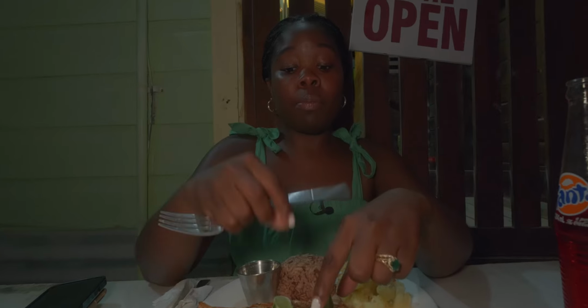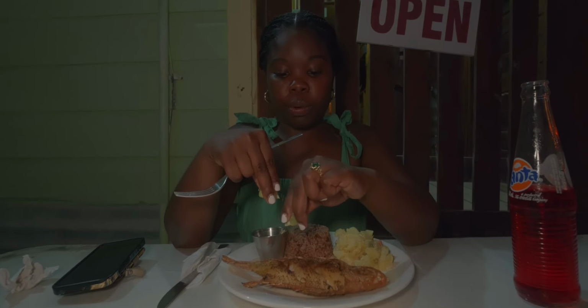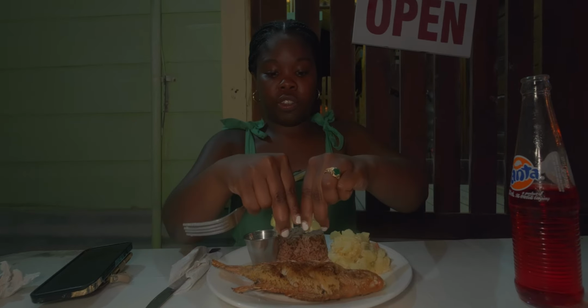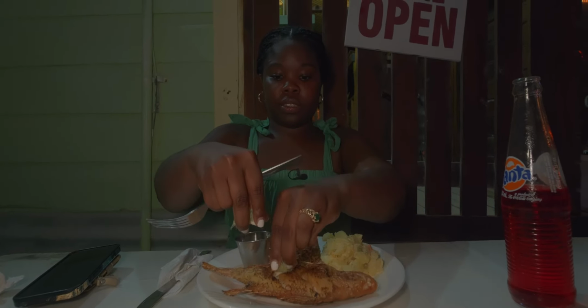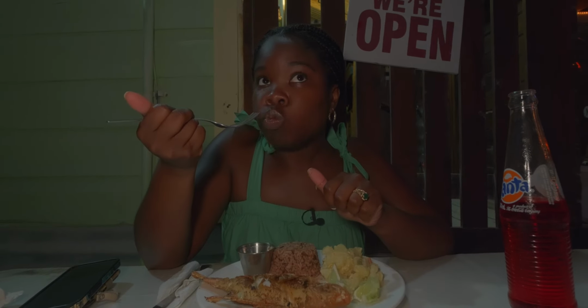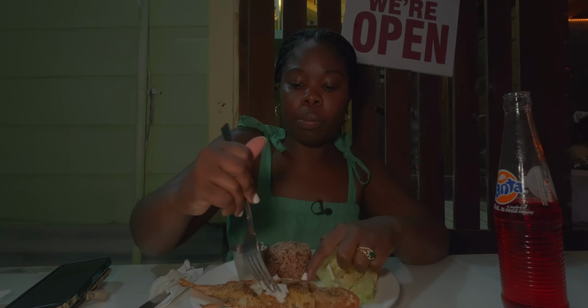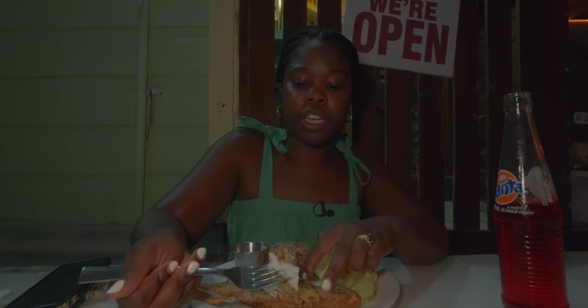But I'm going to start with my protein first. So I'm going to get into the fish. I'm going to put a little lime on it because all fish can use a little bit of acid. Ooh, that nice flaky white meat. Ooh, that's good. That's very clean, beautifully fried, perfect level of flaky flesh here.